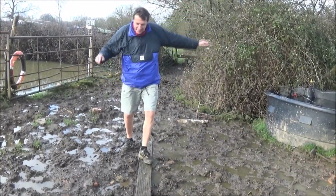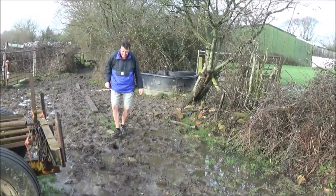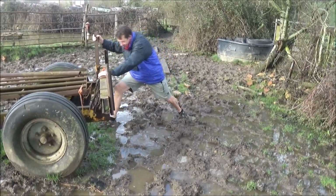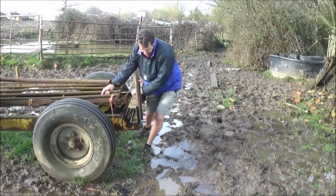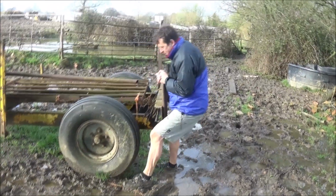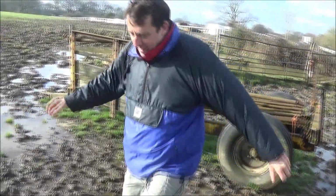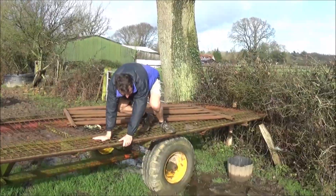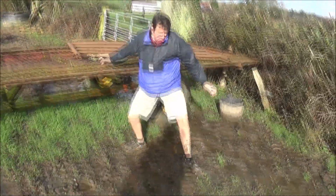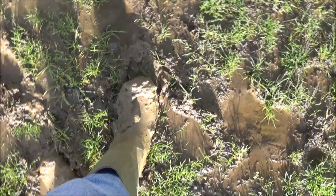Oh, brilliant stuff. Go for it. Oh, mega booty. I'll get you in a pair of wellies one day, walking boots at least. Yeah, well, somebody cheated. The state of my boots. But that's what wellies are for.